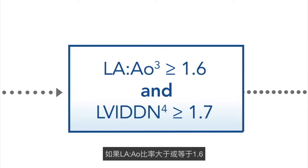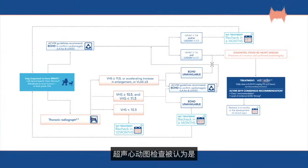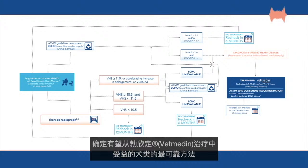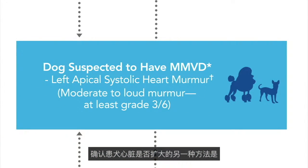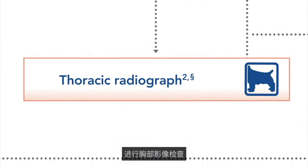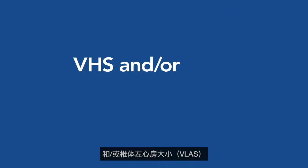If the LA:Ao ratio is greater than or equal to 1.6 and the LVIDDN is greater than or equal to 1.7, this confirms cardiomegaly and that the dog is in stage B2 of heart disease. Echocardiographic evidence of this is considered to be the most reliable way to identify dogs expected to benefit from treatment with Vetmedin. If the echocardiogram is initially declined or is unavailable, an alternate route to confirm if the patient has an enlarged heart is to perform thoracic radiography and calculate the vertebral heart score, VHS, and/or vertebral left atrial size, VLAS.